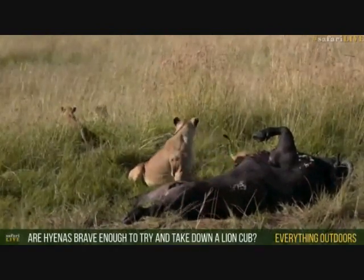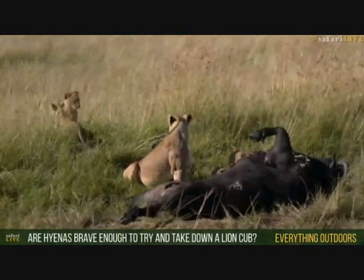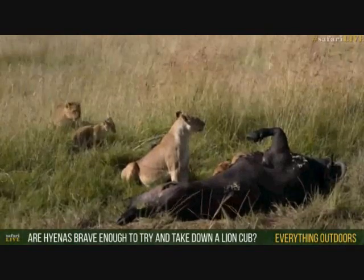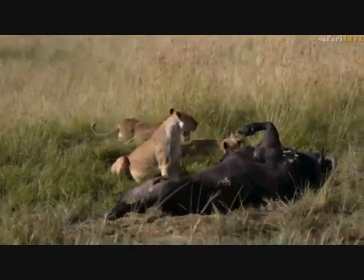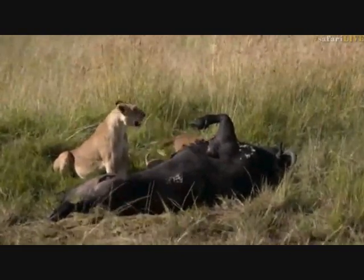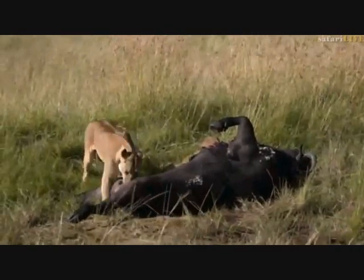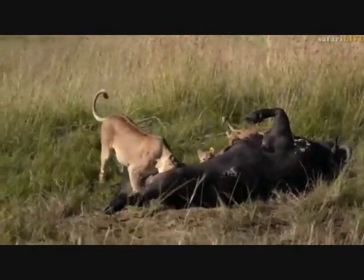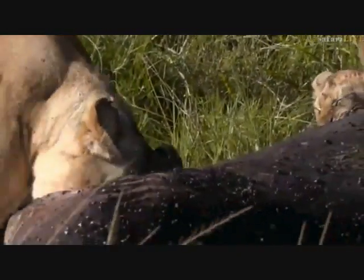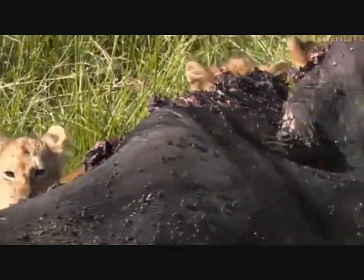Everything outdoors is wondering, do I think hyenas would be brave enough to try to take out one of the lion cubs? Well, it all depends on the situation, but hyenas do take little lion cubs, but normally when they're not with the adults. And it also depends on, especially around a carcass like this, how many hyenas are called into action. And at the moment we've only seen one in the distance, and I think the average rule according to the hyena research is it takes 5 hyenas to chase a lioness off. So we've got 2 lionesses, so we need 10 hyenas, and 7 to 8 for an adult male. So you need probably 20 hyenas before they would consider charging in and taking over this carcass.